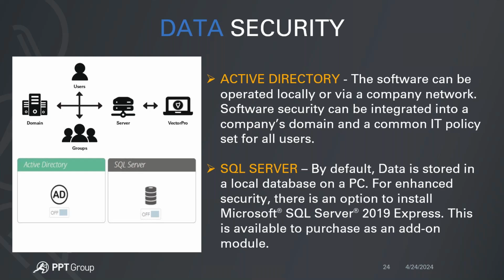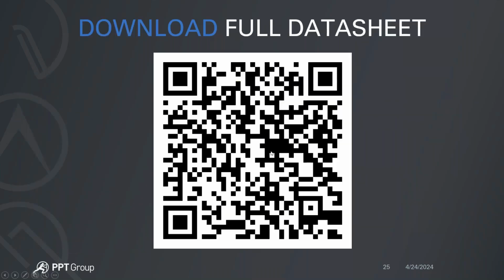By default, data is stored in a local database on a PC when you install the software on a local machine. For enhanced security, there is an option to install Microsoft SQL Server 2019 Express. This is available to purchase as an add-on module to have a more robust database for the testing software. This is a QR code to download the data sheet for the testing software.